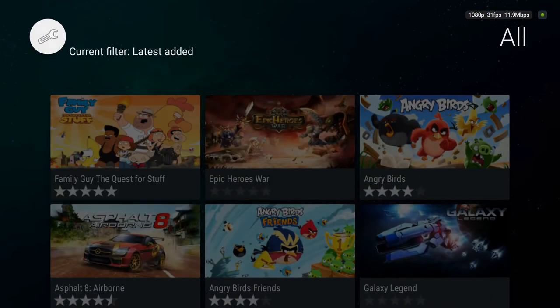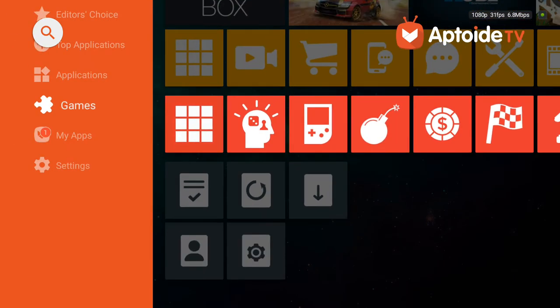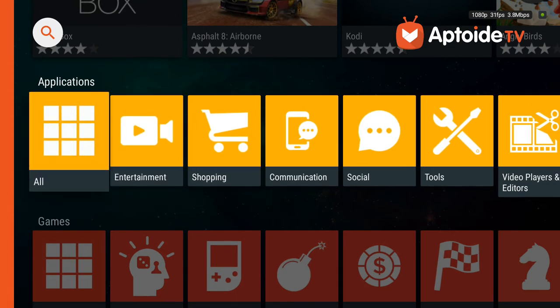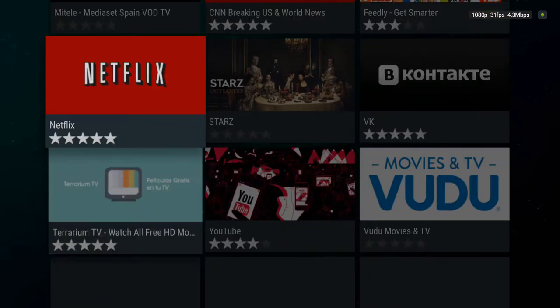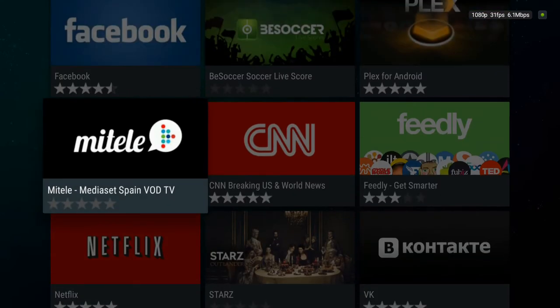Okay, so that was the games category, our games menu. So here's the applications menu. Same thing, like I said, it's laid out the same way. If we click the all applications category, it'll go to all the applications, and we can scroll down through them. But I don't want to scroll through all of them. It's quite a big list, so we'll just leave that as it is.